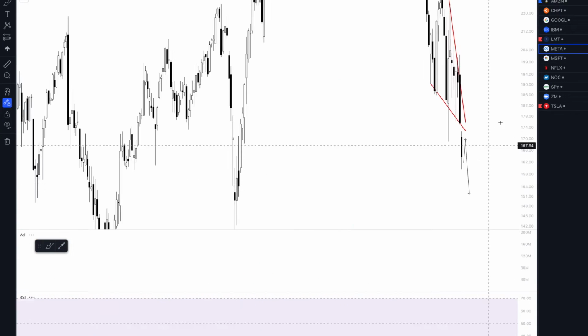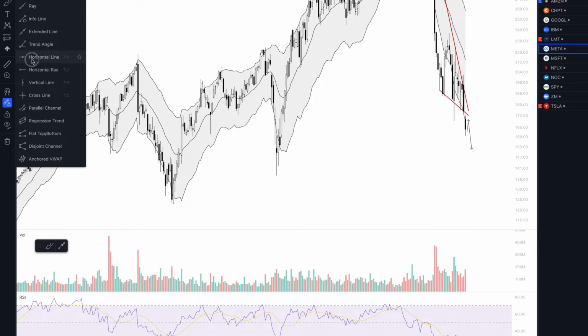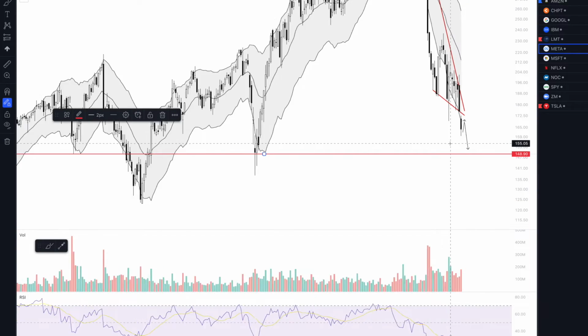If we look at the support and resistances on the weekly chart, COVID levels are very, very close, and in my opinion, we probably will end up hitting these within the next, I'm going to put it out there, probably within the next 2 months, right? So we're looking to target around 150 for Facebook.